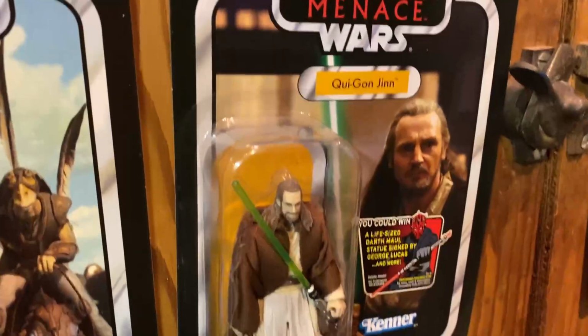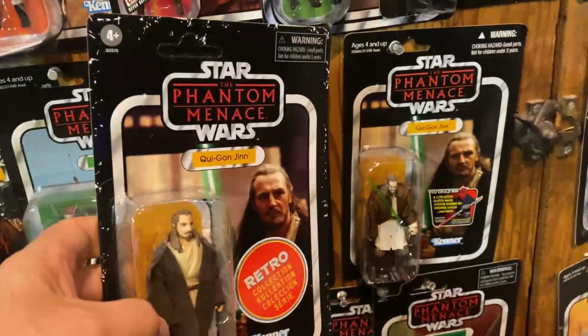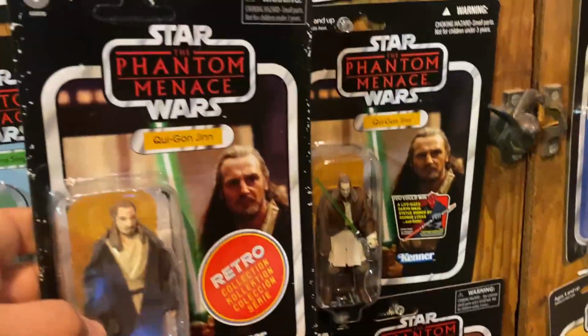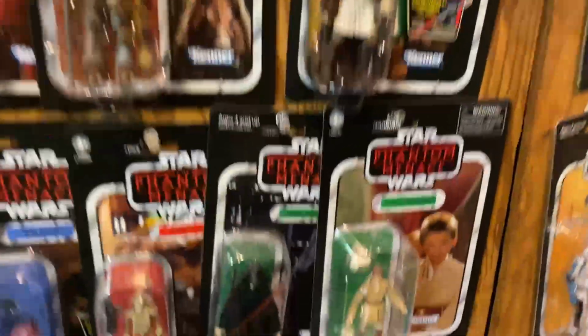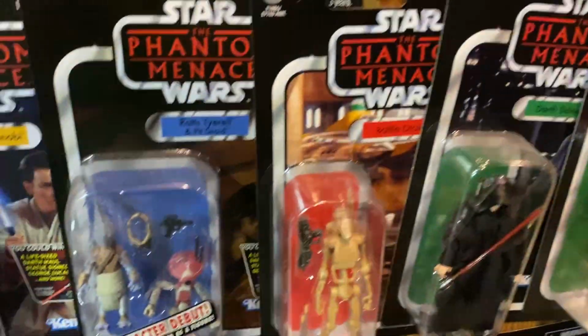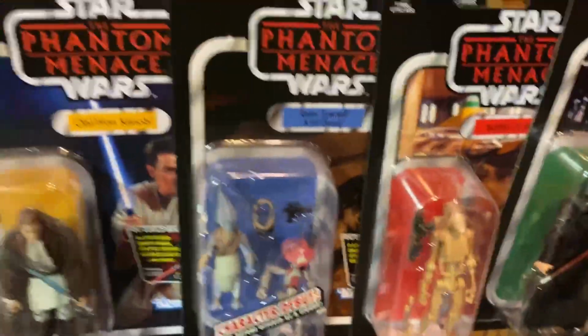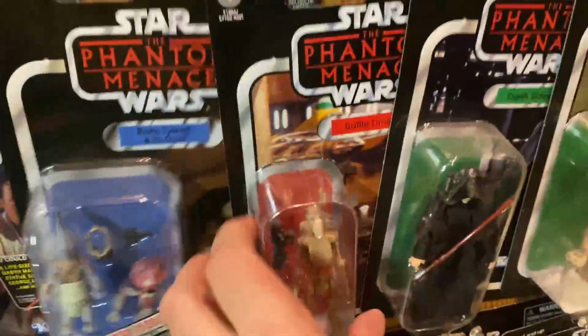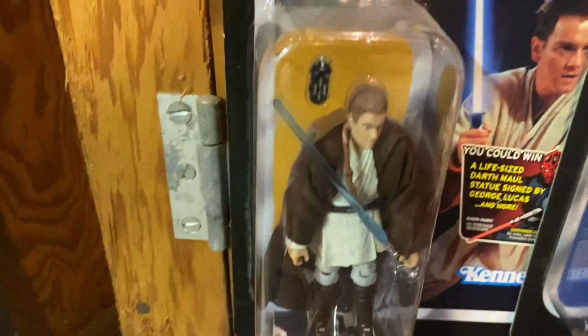Okay, Qui-Gon. All right, I think that's one. Yep, they have different stickers or different promotions on there, but they are, in fact, the same. So this one's going to get unboxed. Okay. Phantom Menace. And there's a battle droid and Obi-Wan Kenobi. Let's look at those two and see what we have here. Yep, Battle Droid's kind of cut off here a little bit, but it looks like that is the same. And it looks like Obi-Wan is also the same, although this Obi-Wan does include a jacket.